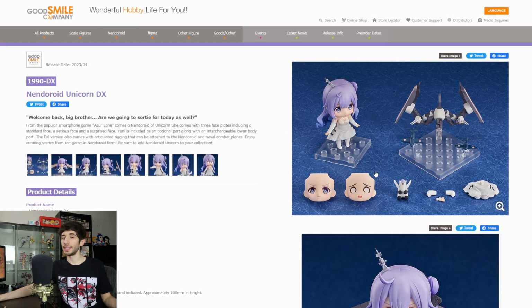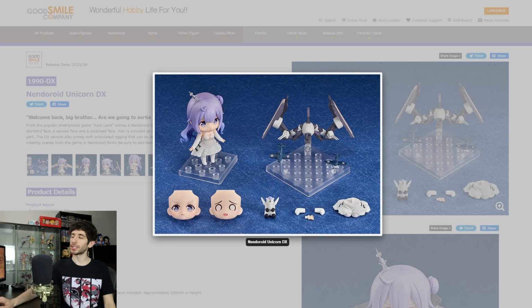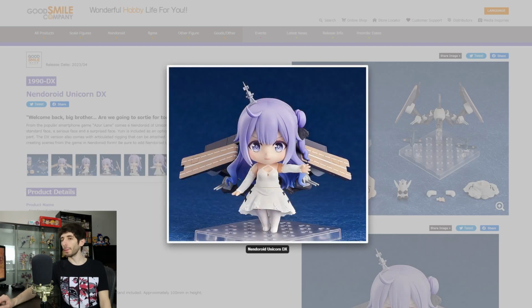Nendoroid Unicorn DX. There is a normal version of this if you want it. Now, I'm someone who's not really impressed with the Azur Lane Nendoroids. Like, they're fine, but I feel like for 10,000 yen, this should be coming with way more, or the sculpt and the paint should be more impressive. Neither are really meeting my expectations.